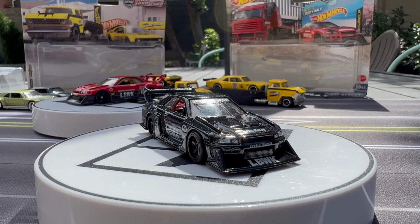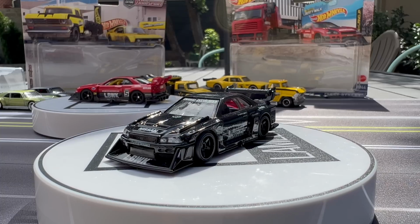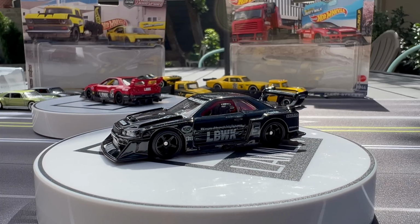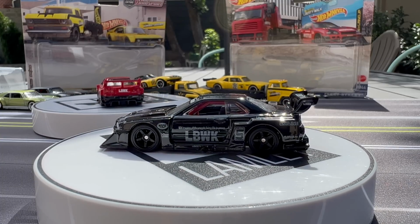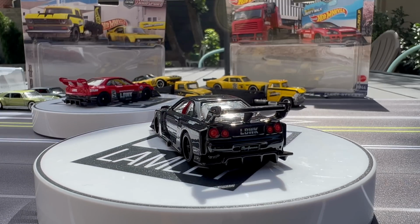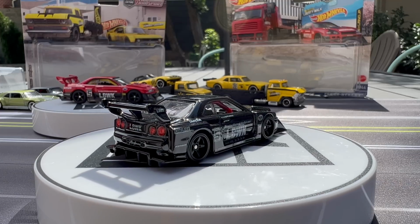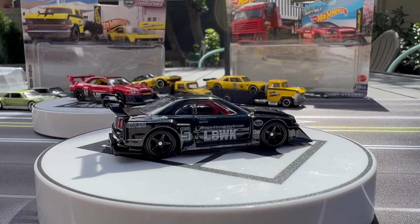All the same deco, but done in straight black like the Car Culture chases are this year, and with the 5 spokes and the Liberty Walk kind of in that faded white, almost ghost-like, and then the red roll cage. This may be your model of the year. I would not be surprised if, when we do the Lamley Awards, the chase model becomes the model of the year.